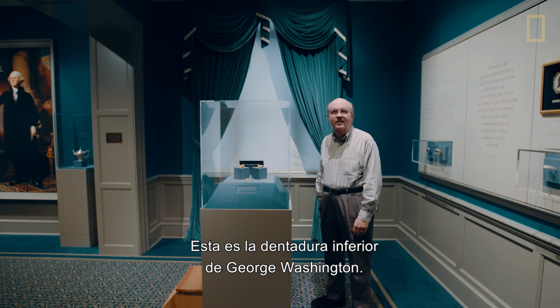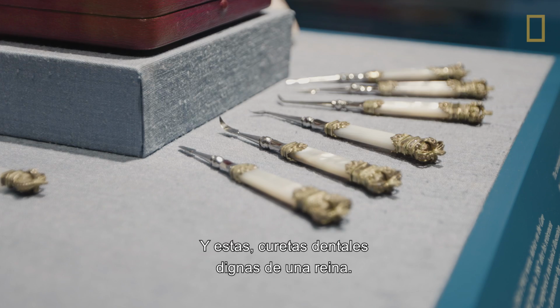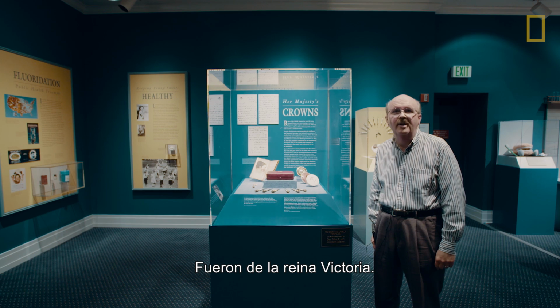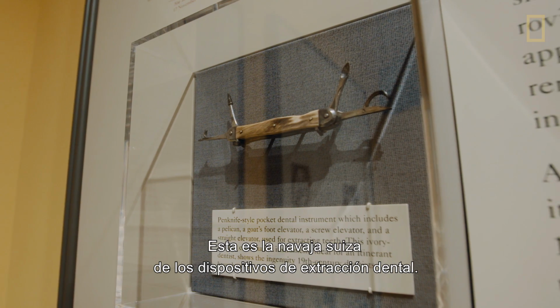This is George Washington's lower denture. These are dental scalers fit for a queen. These were actually owned by Queen Victoria. This is the Swiss Army knife of tooth extraction devices.